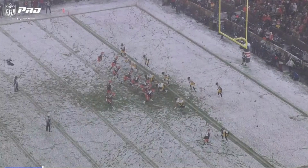10-6 Browns, and they have a 4th and goal at the 2-yard line, trying to really open up their lead here. So the Browns, I apologize for the lack of visibility. My ability to identify players will go down quite a bit, so I'm going to apologize in advance.